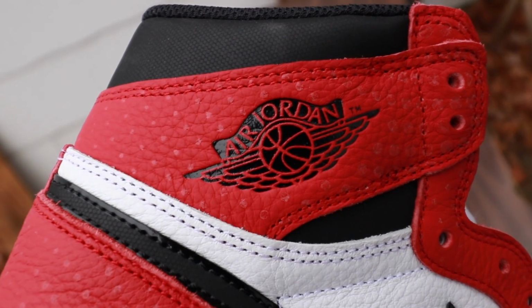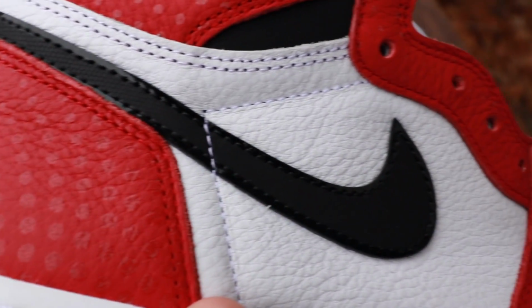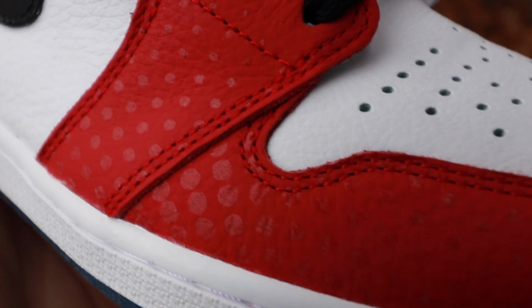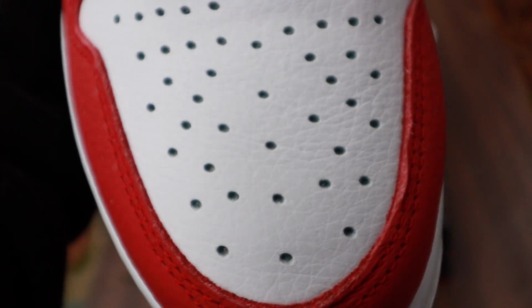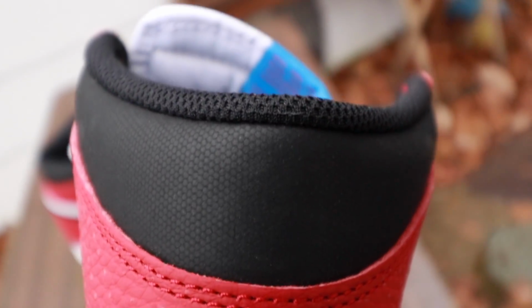Start off, take a look at the red leather wrapping around the sneaker. There is some detailing throughout. It reminds me kind of like spider webs, I guess, in a way. I guess little shoots of spider webs, and it looks really nice. In certain lighting, it definitely pops. You can see it sometimes reflecting off, but it's definitely really nice on this leather. The back ankle area features a very nice black textured leather.